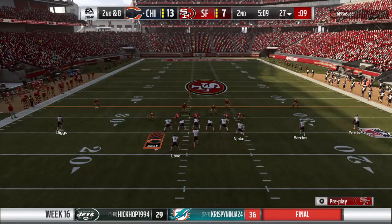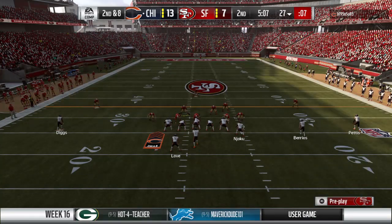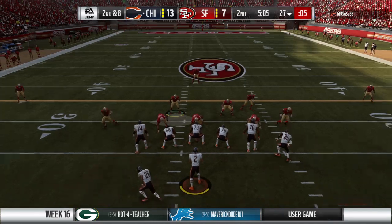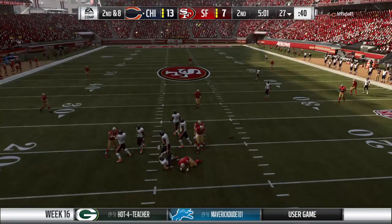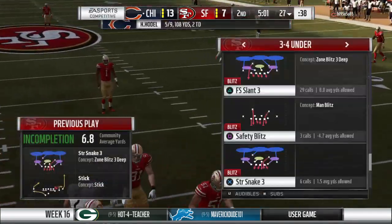They'll break the huddle, come up on 2nd and 8 at the 27-yard line. Hurry up, here we go. Now they'll throw here out of the gun. And he takes a shot on the release as this will be incomplete.